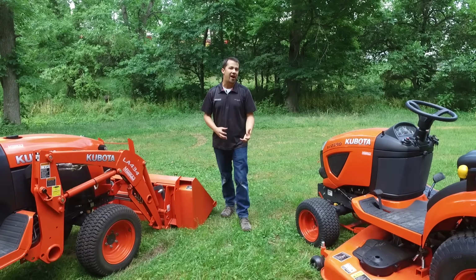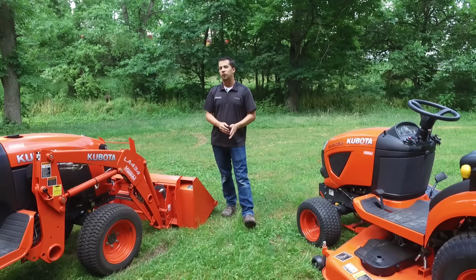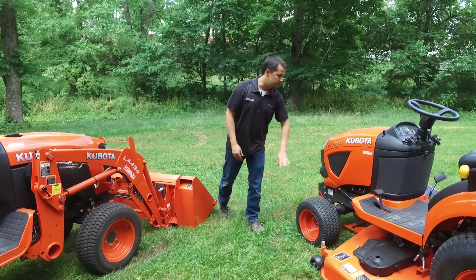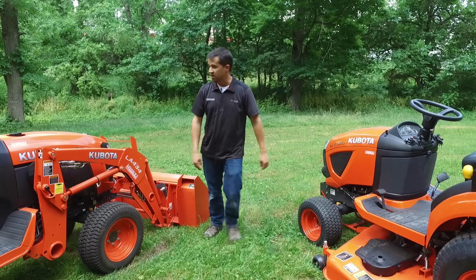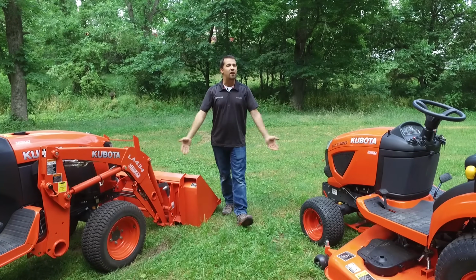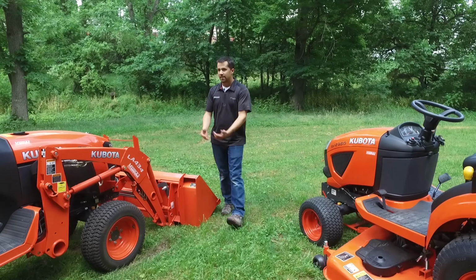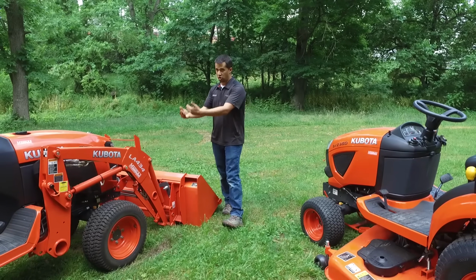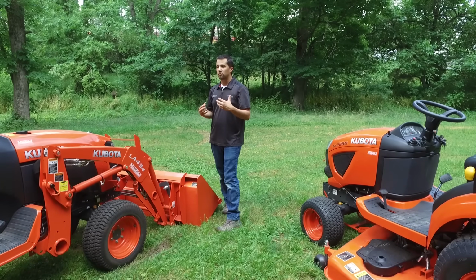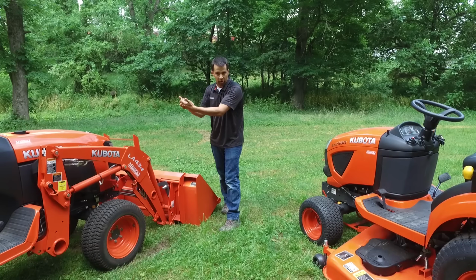And in today's tractors, the same engine is often used in a lot of different machines for different applications. In this case, the BX series uses a 23 horse engine. The B series also uses a 23 horse engine. So we've got the same amount of horsepower. Now that said, the bigger tractor is going to be mated to a larger hydraulic system and a more capable transmission. So it is going to be capable of doing more tractor-y type work, right?